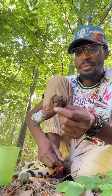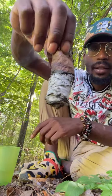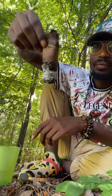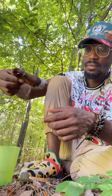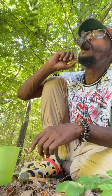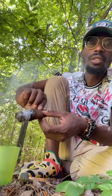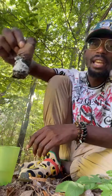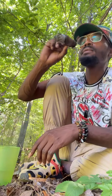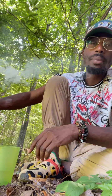As a cigar rating, that is a white ash. That is a white ash. That is a white ash. It wasn't tightly rolled. I'm not sure what gauge that would be as far as size, but how would I rate it? No complaints.